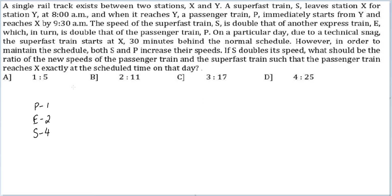Okay, so lots of information to unpack. This express train looks like a waste of time, just to give me a relationship between the speeds. See, once the same distance is covered at the speed of the passenger train and at the speed of the superfast train, the time for the passenger train to the time for the superfast train would be in the ratio 4:1.